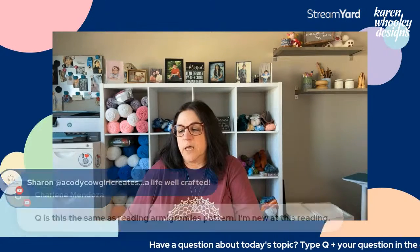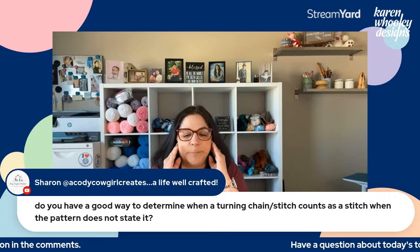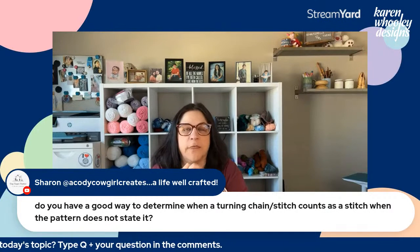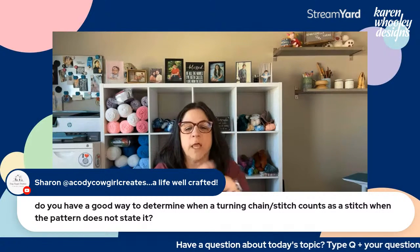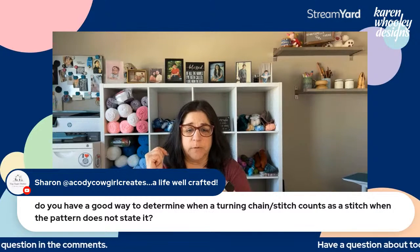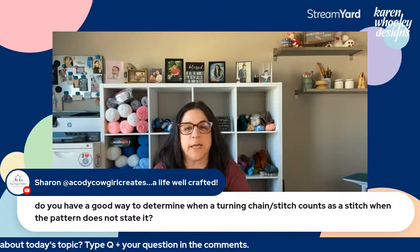So that's really important. Sharon says, do you have a good way to determine when a turning chain counts as a stitch and when the pattern does not state it? Honestly, Sharon, the only thing I have done, and I've had multiple patterns, even before I was a designer, this used to be a thing, is I do the row and I see what their stitch count is. Then I count my stitches to see if I get the right number with the turning chain or without the turning chain. I usually use that as my guide, but that isn't always a tried and true thing. I will always put in my pattern notes whether or not my turning chain counts.